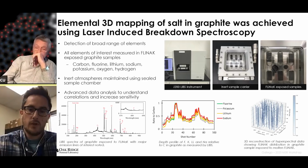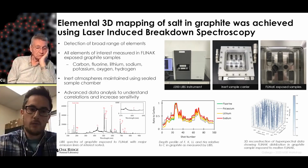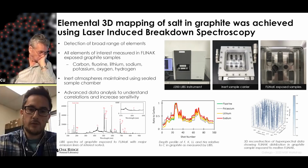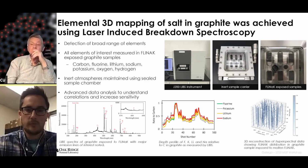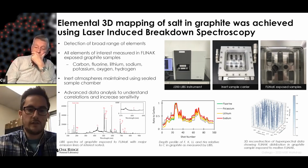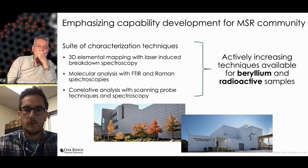We can also apply, and have been looking at, advanced data analysis techniques to understand how we can correlate some of the different behaviors of these elements, see if there's partitioning of the fluorine from the FLiNaK and things like that. So again, everything is kept under an inert atmosphere, so we're also able to measure oxygen and hydrogen in this case. What I showed you was the work we did this FY20, just looking at FLiNaK exposed samples to work out the methodology.